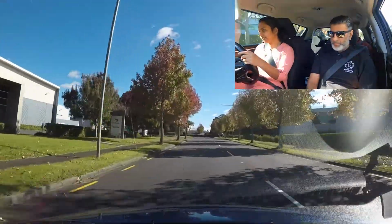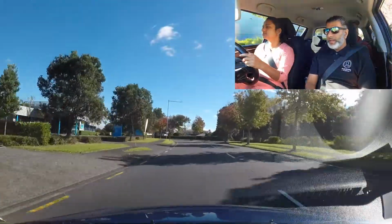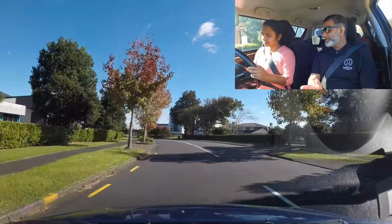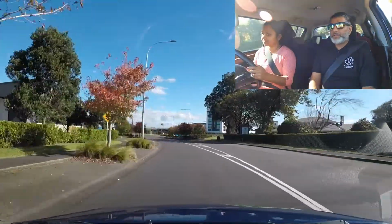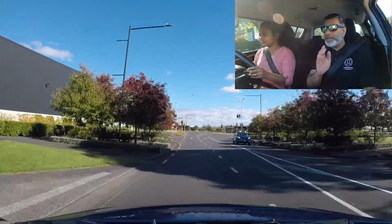So if we are going straight, should we need to indicate the left? Yes. Just right before. Yes. You always indicate left to exit, regardless of the exit number. Yep. Straight ahead.